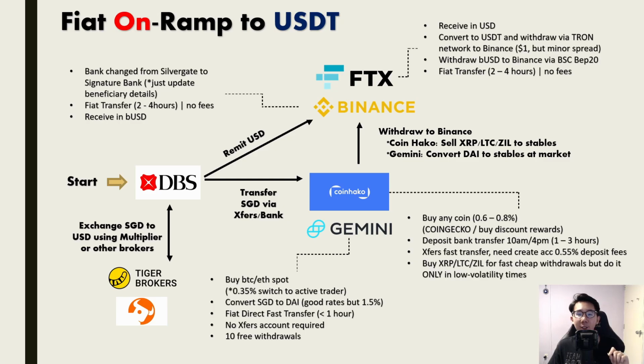But Xfirst charges you a 0.55% deposit fee. And you also have to create a new Xfirst account if you don't already have one. So these are the two ways of transferring SGD in. And next, you use your SGD to buy altcoins which are very cheap and fast, like XRP, Litecoin, and Zilliqa. But you only do it in low volatile times because you are taking on this price risk. If you buy these altcoins, then you send to Binance and sell to USDT.